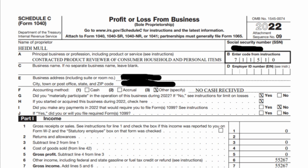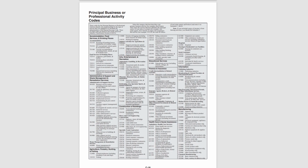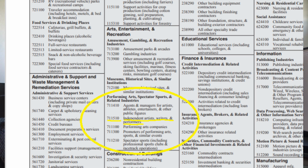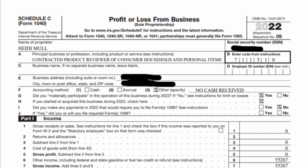Now, there is a code. You have to have a code for what your business is. The code that I picked, you can see it right here, 711510. Now that code, as per the instructions, is for independent artists, writers, and performers. So I felt like with reviews, it's either writing or it can be video reviews, and I felt that writers, performers, being independent fits well within reviews. And I searched really hard to try to find that. If anyone has a code that you think fits better, for sure let me know. But I feel like that kind of encompasses videos and writing, as it's basically entertainment, is what these reviews are, under performing arts, spectator sports, and related industries, which is the broader category. So that is the principal, business, or profession, and that is the code.